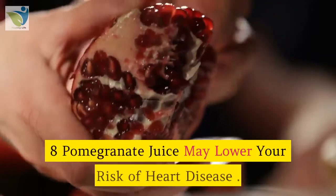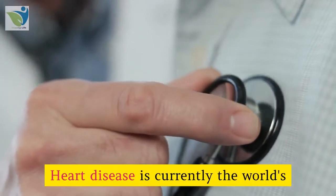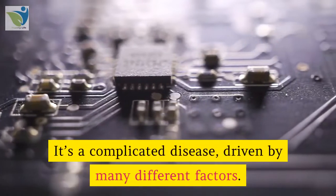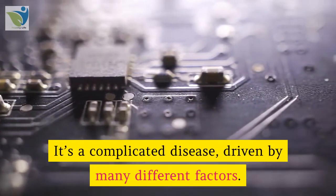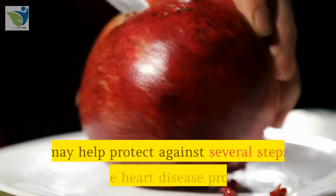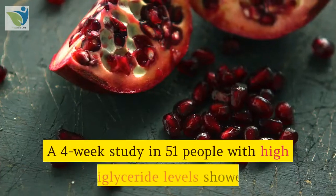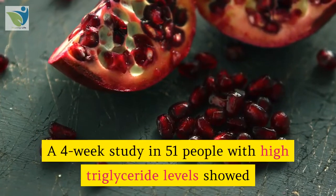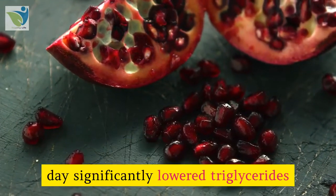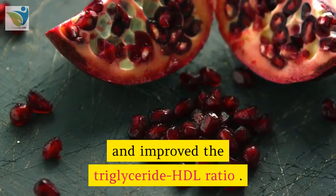8. Pomegranate juice may lower your risk of heart disease. Heart disease is currently the world's most common cause of premature death. It's a complicated disease, driven by many different factors. Punicic acid, the main fatty acid in pomegranate, may help protect against several steps in the heart disease process. A 4-week study in 51 people with high triglyceride levels showed that 800 milligrams of pomegranate seed oil per day significantly lowered triglycerides and improved the triglyceride-HDL ratio.